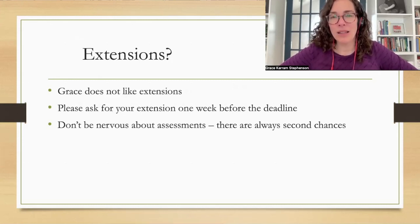If your quality of assignments is not what I was hoping for, I will give you a second chance. This isn't necessarily possible for the final paper, but for everything leading up to that, we can have chances to redo it, to work on it and refine it. So please don't worry. I want you to take some risks. I want you to get excited about your assessment and to make this a paper that you're really glad you wrote.